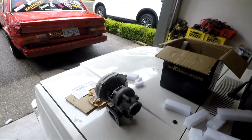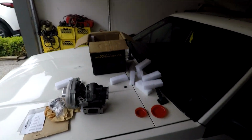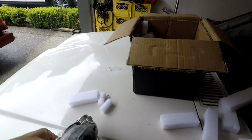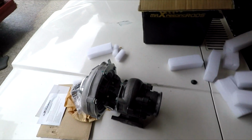So that's going to be the next project here on the White Wagon, guys. I'm going to be pulling the stock turbo off and that kind of thing. But yeah, anyways, the turbo looks decent in my opinion. I will give this a go. I'm going to put this on my car and we're going to see how it goes.